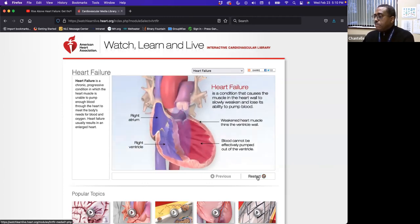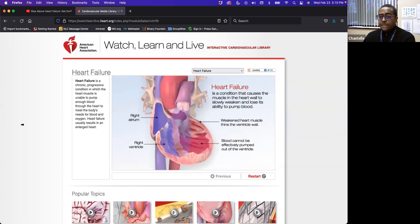And so this again is that big baggy heart that we looked at first, and we see here that the same thing is happening, but the left side of the heart, in particular in this instance, is larger and it doesn't work as effectively. Now, the interesting thing is this can happen to the left side of the heart as well as the right side. But when the heart muscle is weakened like this, that's what we call heart failure. And next slide, we can exit from this one.